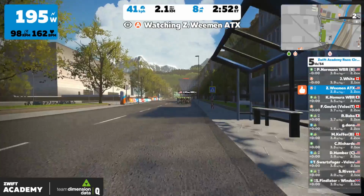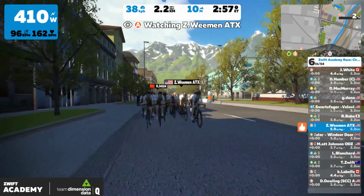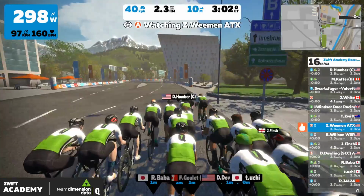So looking through here now, we are seeing it is going to be this lead group of 20, though. And nobody really looking like they want to make any attacks. It looks like they're fairly quiet at this point. A little bit of what we like to call holding hands.